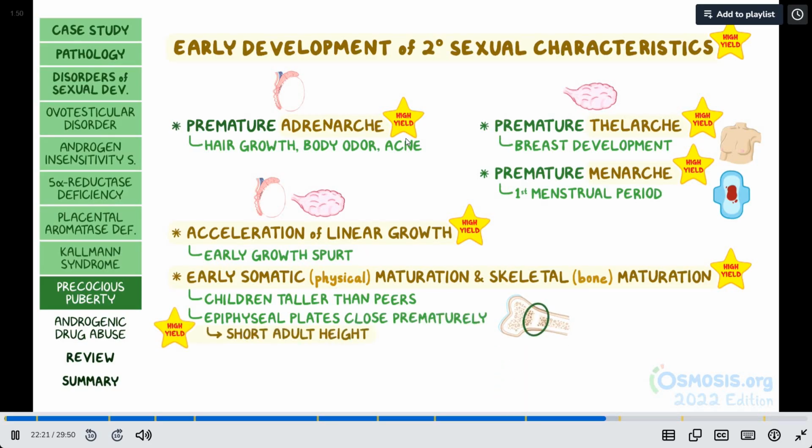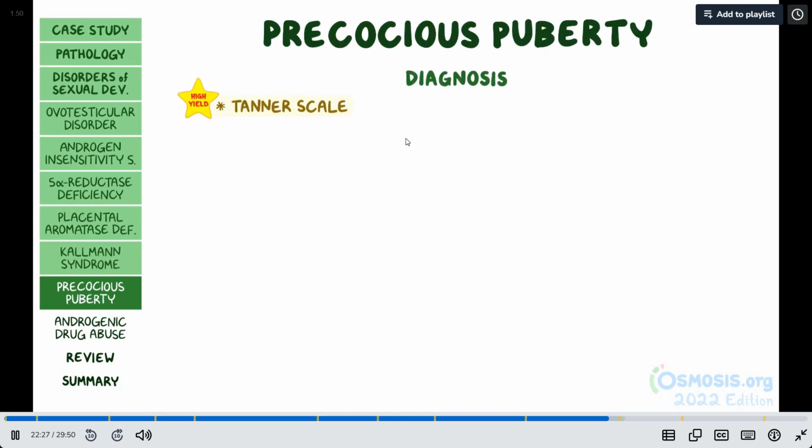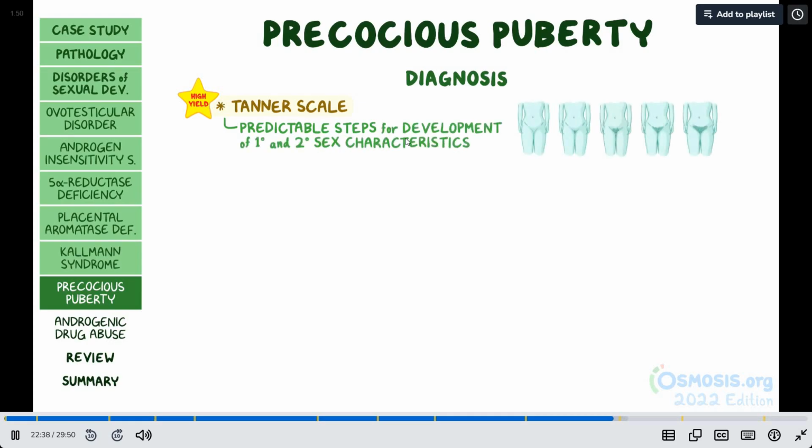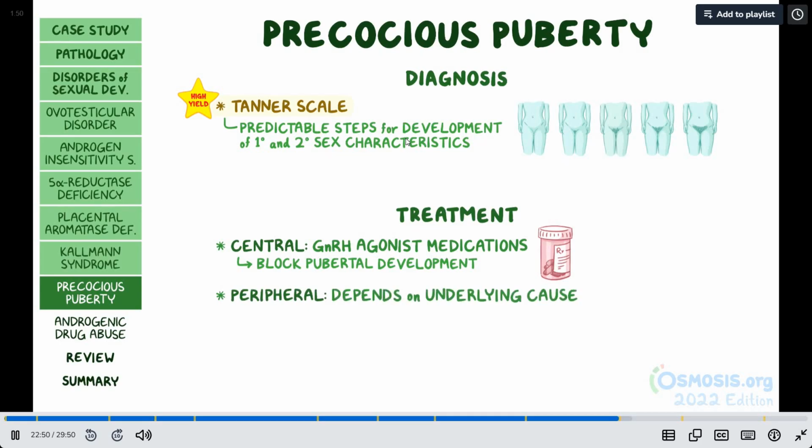Precocious puberty is diagnosed using the Tanner scale, which is a predictable set of steps that males and females go through as they develop primary and secondary sex characteristics and become sexually mature. Treatment of central precocious puberty can involve GnRH agonist medications to block pubertal development, while treatment of peripheral precocious puberty depends on the underlying cause.